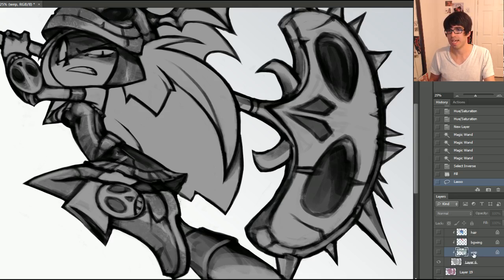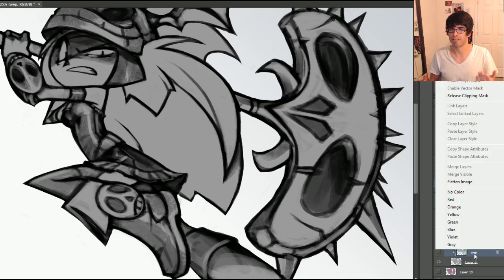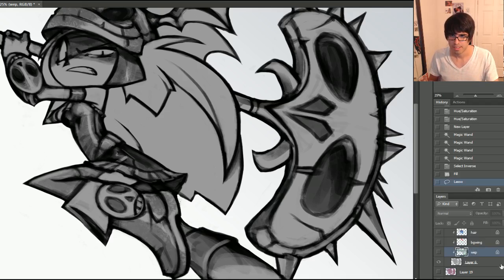And the way that you can do that is, see these already, they have that little arrow pointing down. That means they're set to clipping mask mode. And the way that you can do that with a regular layer is you just create a new layer and then you go to enable clipping mask. Or wait, let's see, I'll do an example with this one.